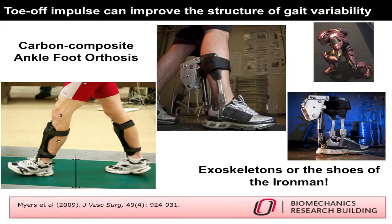One is just a carbon composite AFO, which is a passive device, but when you put your heel down, that device can kind of capture some of that energy, store it, and then it will recoil when you're pushing off with your toe. And we're measuring that as a way to help these patients walk right now.